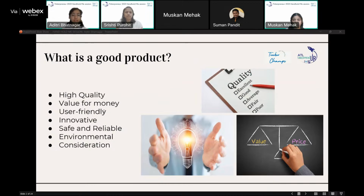Fourthly, the product should be innovative. A good product often incorporates innovative features or improvements that set it apart from its competitors. It should offer something unique, whether it's a new technology or an improved user experience. And lastly, safety and reliability. A good product should prioritize safety and be reliable in its performance. It should comply with relevant safety standards and undergo rigorous testing to ensure that it operates safely and consistently.